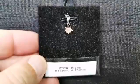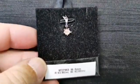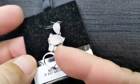Did I say that size right? MTP 963 for a 6 millimeter stone, $3.90 is the retail, $2.60 is the wholesale, and appropriately gaudy for the very last one on this thing. This is like one of my favorites.